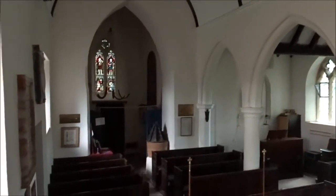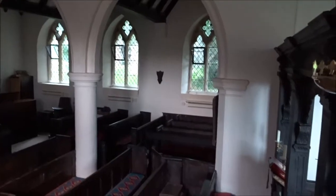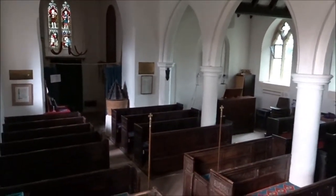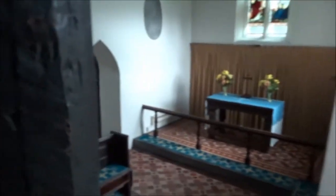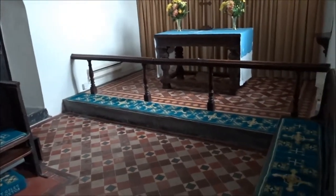More puritanical looking. Some nice old pillars though. The pews look pretty old as well, actually. And a good old font. Hardly noticed it. Have a closer look at that in a minute. And a nice little lid on it. I always come up into this area because you can get a better view. Pulpit. Yes, better view.